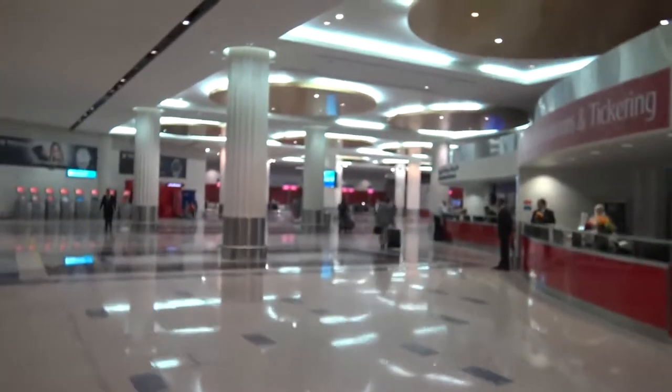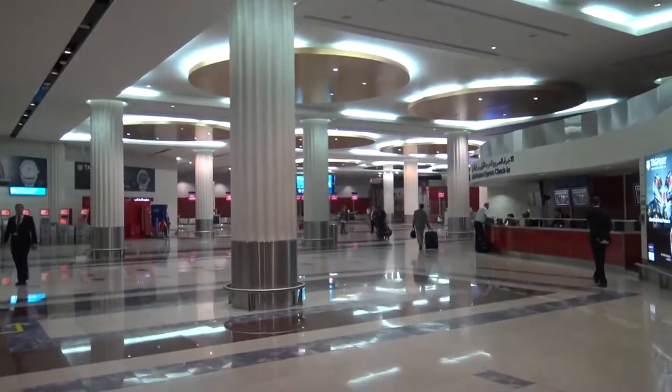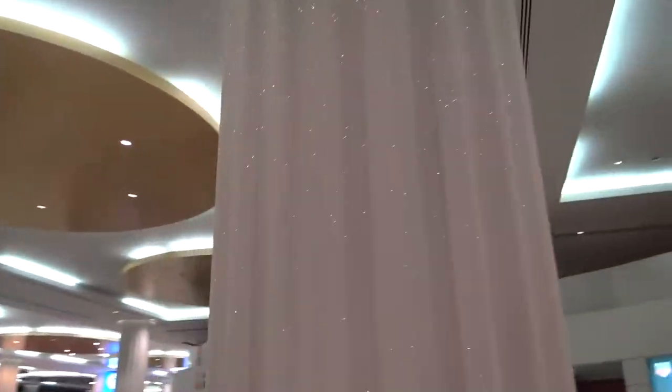But here we are. So this is what the first and business class check-in looks like. Absolutely colossal mall of a check-in. Stunning, actually. Look at this, so shiny. Look at the glitter there. Yeah, so, I've just done a scene, which is me essentially getting out of the car and arriving here. Next scene, obviously, check-in.